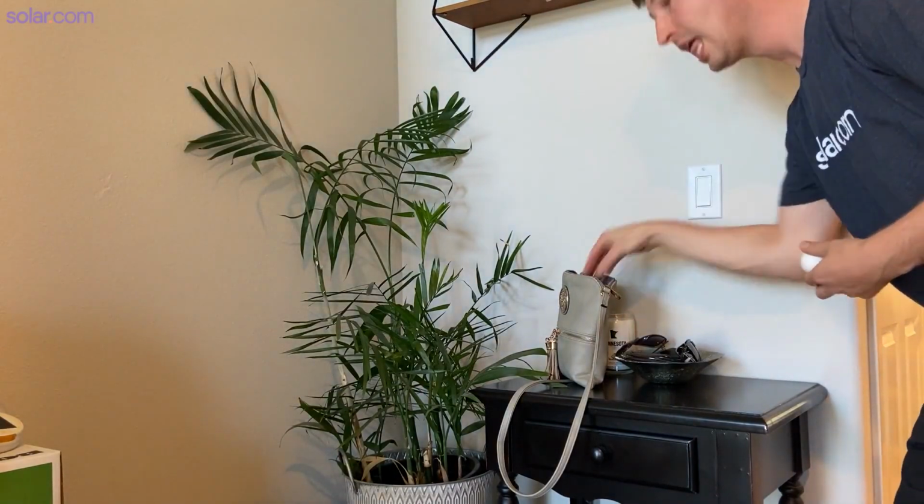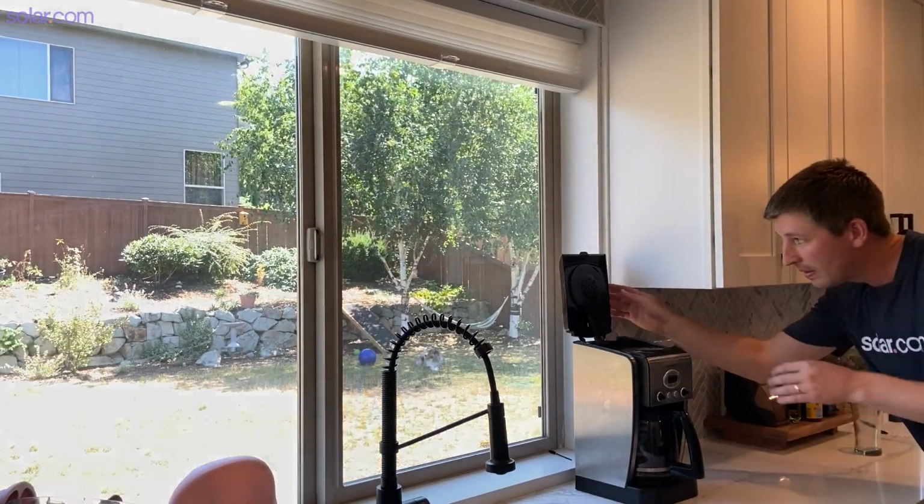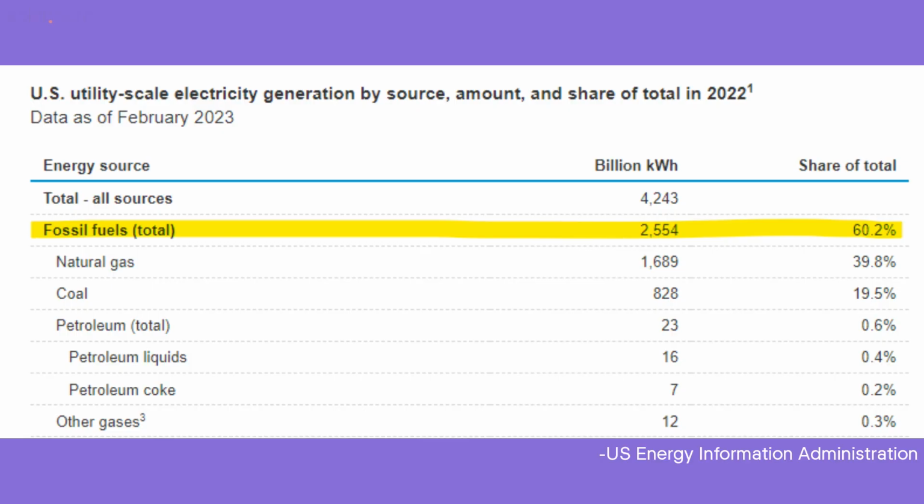Now, if you're an average American who's using 30 kilowatt hours per day, running entirely on coal and natural gas, that means at the end of each day, you would have 600 eggs rolling down your gutter into your yard. That's 50 dozen eggs in your yard every single day. Now, coal and natural gas make up about 60% of the average US electricity mix.